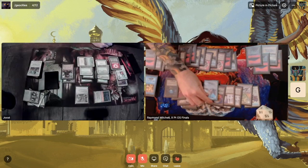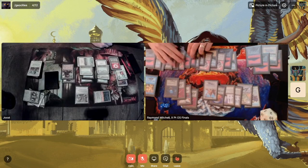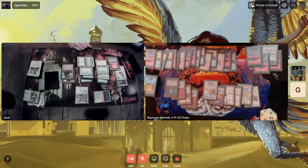It's probably going to swing in here with the Sarah. Going to put Yost on 10. That's exactly what he does. Two more turns to go in this X Point Finals.